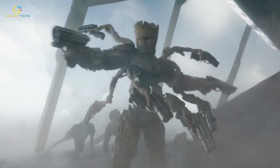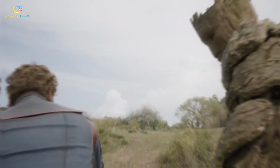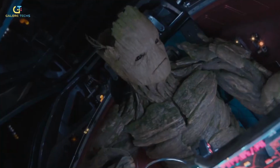Now, despite having nearly no lines, Groot's character is very human-like and requires a lot of human qualities and movement. They really emphasize the eye movements and the dynamics. They tried to copy the imperfection of the 2 human eyes and added shadows in there to bring them as close to reality as possible.